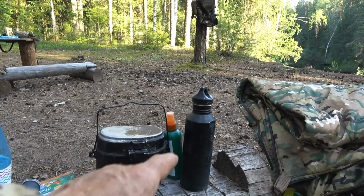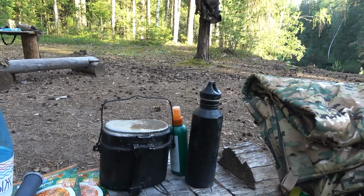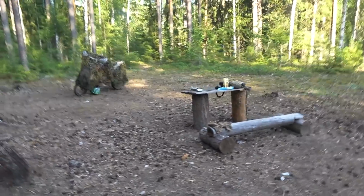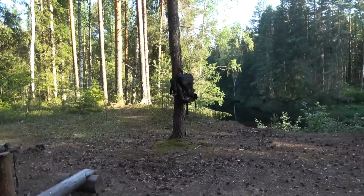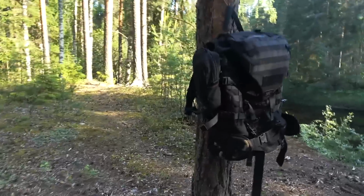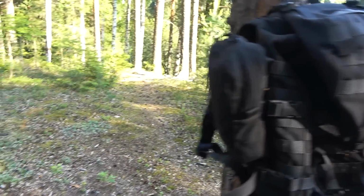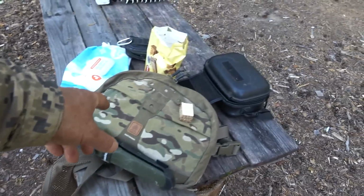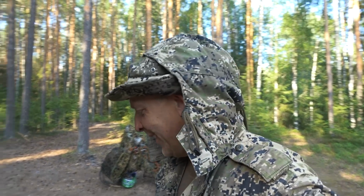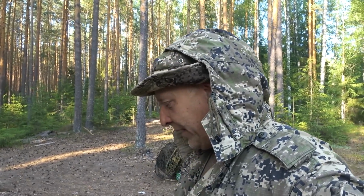And we have an empty stainless steel bottle, and that's almost it. Of course we have the backpack over there, a multi-tool, and some rope and cordage in this guy there. We have this guy with a knife and a ferro rod, and we have some waffles. Mrs. Survivor Russia gave me some waffles before I left. Yeah, that's pretty much it.